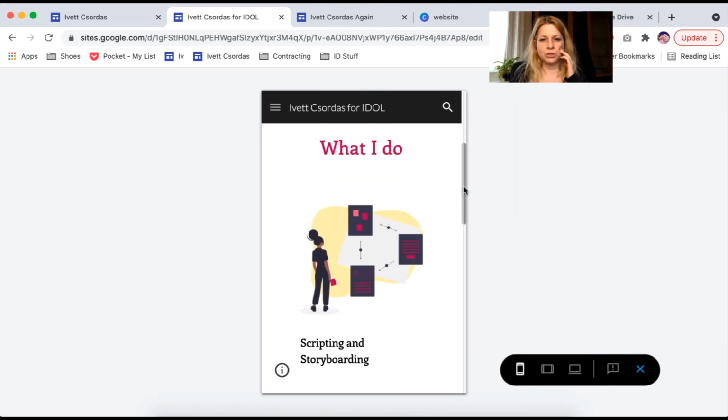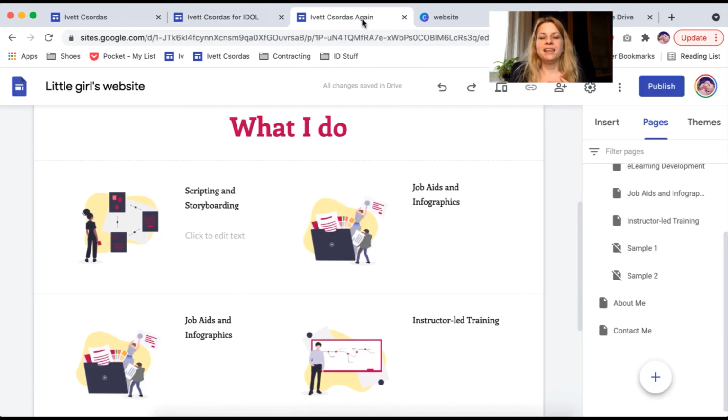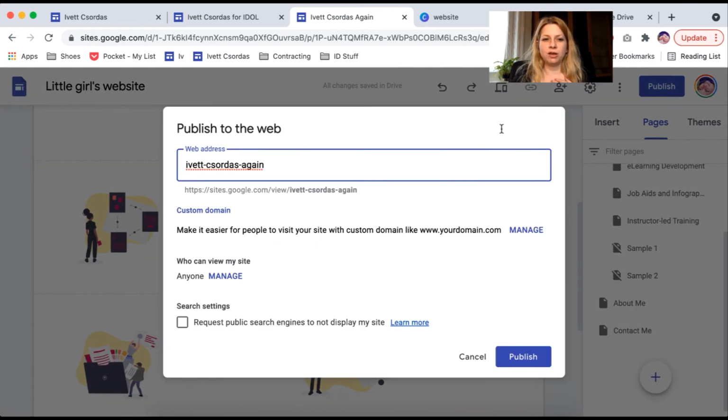See, looks good. Okay, so the only thing that you have to do now is publish. So click publish, and then you get the option to change the name that will appear after sites.google.com.